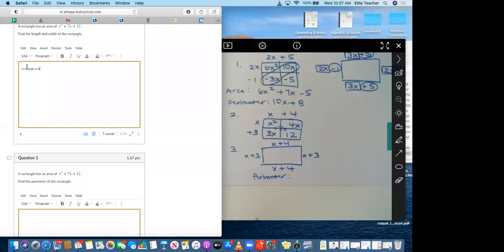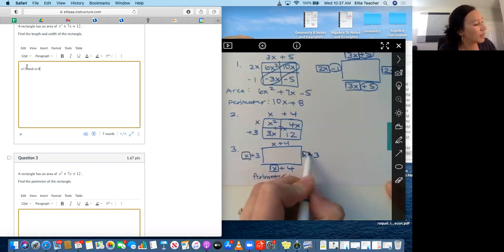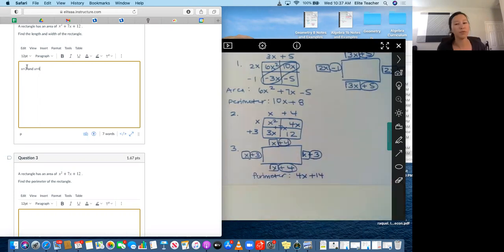Okay, so to find the perimeter, we add up all the sides. And thank you, Tiana. Yes, so we add x plus x plus x plus x, which means there are four x's. And then we add 3 plus 4 plus 3 plus 4, which is 14. So it is 4x plus 14. So P, the perimeter, equals 4x plus 14.